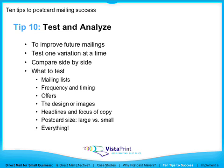I cannot stress enough the importance of testing. This is how you learn about your customers and what motivates them. Say you get a 10% response on your first postcard marketing campaign. Testing will help you find out how you can increase the response.